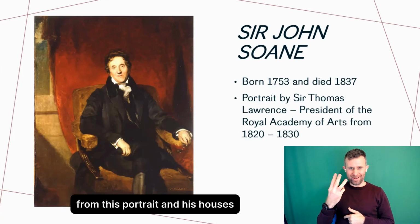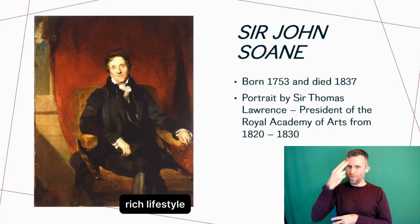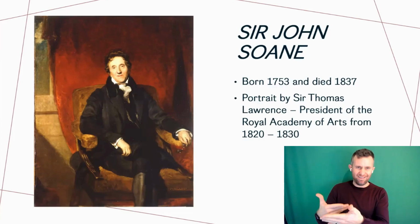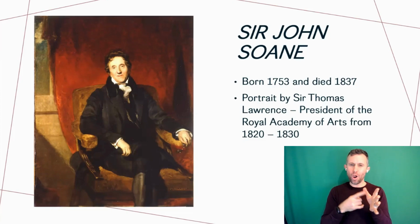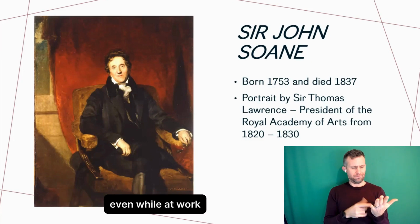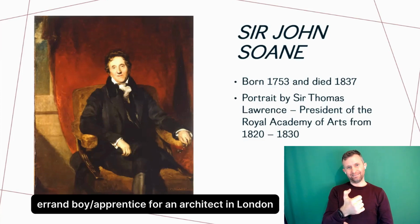From this portrait and his houses, you might imagine that Soane was born into this rich lifestyle. However, he was actually the seventh child of a bricklayer. His father died when he was only 15 years old, and he had to quit school to join his brother working on construction sites. Soane loved to learn, and constantly had his head in a book, even while at work, so his family managed to get him a job as an errand boy slash apprentice for an architect in London.